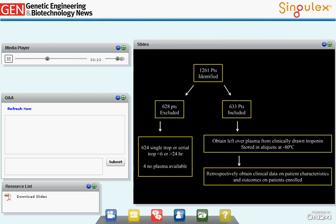So KCD identified 1,261 patients during our three-month period. 628 of those patients were excluded, mostly because those patients either received a single troponin or had a serial troponin, but it didn't fit our time frame, and four patients didn't have any plasma available, so they were excluded. So that left us with 633 patients that were included.